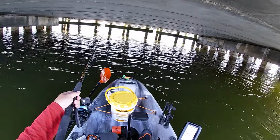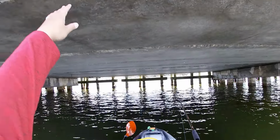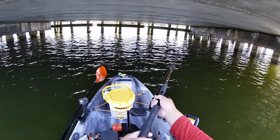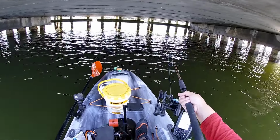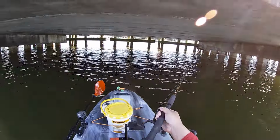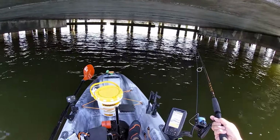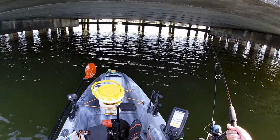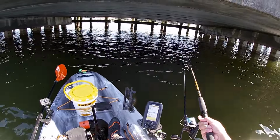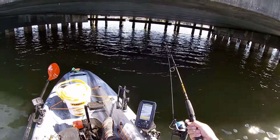I'm just trying to hold my position, guys. Whatever that was, I hit it. Hopefully it'll hit it again. I may do a few more casts with this croaker, and I think what I'll do is I'll take the croaker off and put the gulp shrimp on and see if we get any bites.